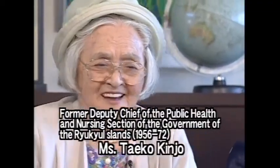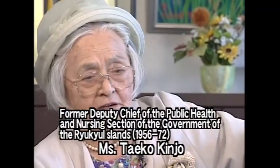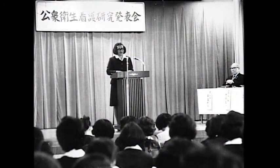Our level was higher than that of the nurses from Japan because most of the people engaged in nursing education in Okinawa had received a one-year course of public health. Most of the nurses from the mainland had not received this. Okinawa sent the most nurses to other prefectures for training, and they became teachers and put what they had learned into practice. Therefore, I had confidence that our level was higher.